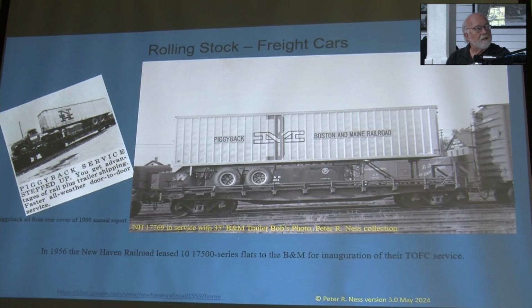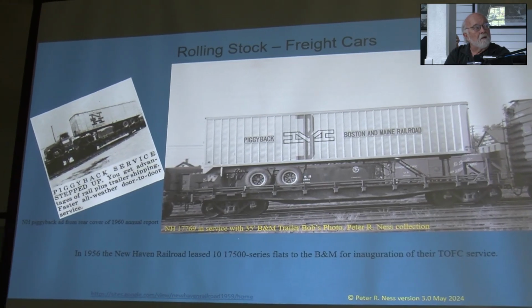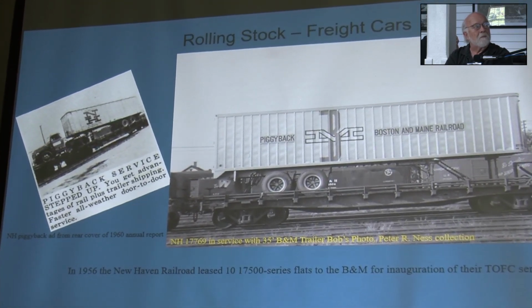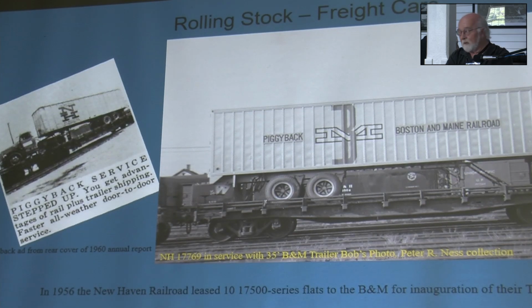Fun fact, in '56, the New Haven Railroad leased some 17500 cars to the B&M. Now, I don't know from this photo if this was a B&M promotional photo or if it was a B&M trailer on New Haven TOFC service. A friend shared with me some early B&M railroad publications that had photos showing the actual loading of New Haven flat cars with B&M trailers, but they don't look like this. The trailers are much older than this.